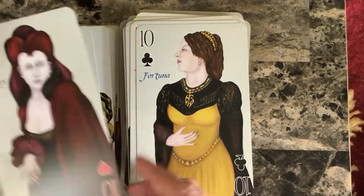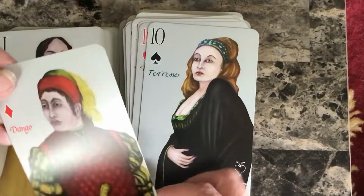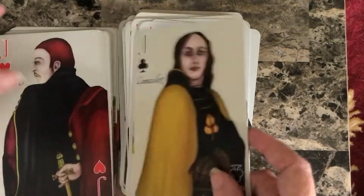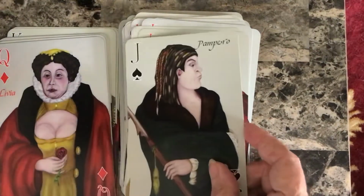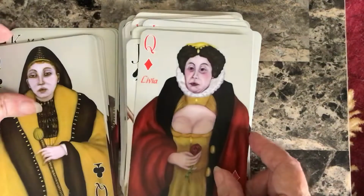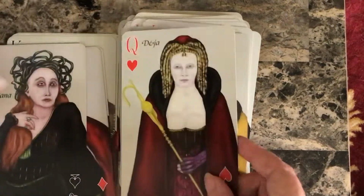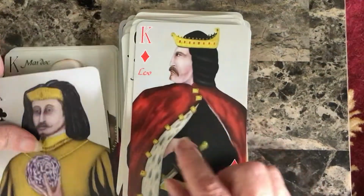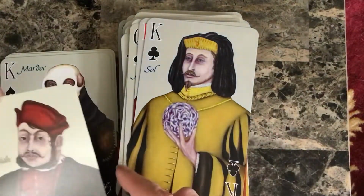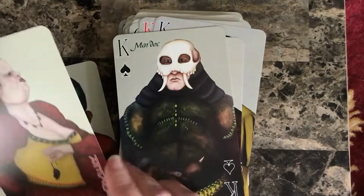Air, water, earth, fire, air, water, earth, fire, air, water, earth, fire, air, water, earth. She also has two jokers, great pictures.